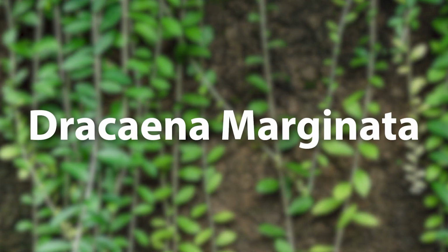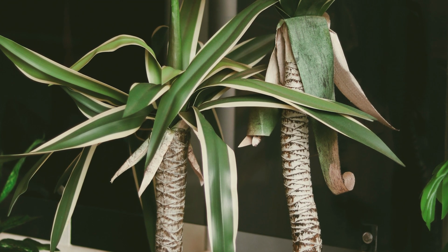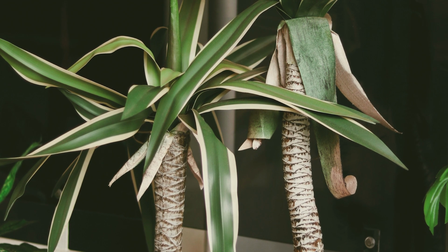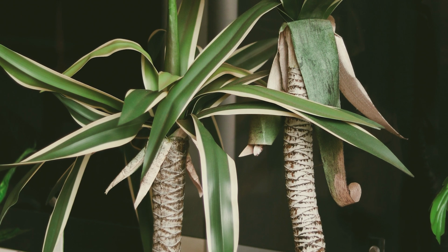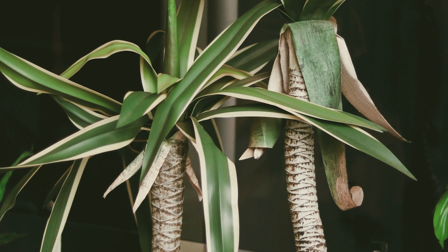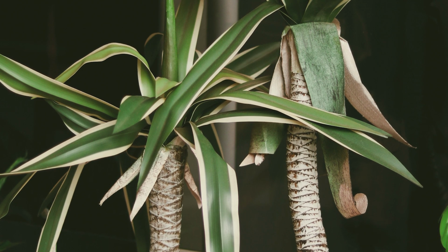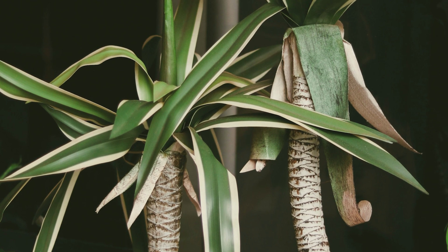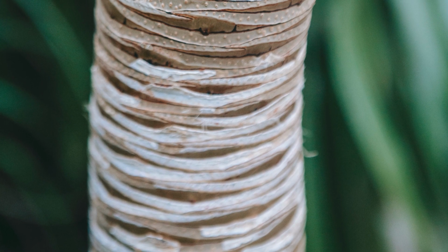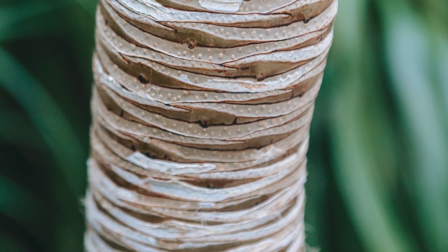Number 5. Dracaena marginata. The Dracaena marginata is a tropical tree originating from Madagascar. They are characterized by their long, slender stems and tall leaves that can be solid green or variegated with yellow stripes. It is a slow-growing tree and can reach heights of up to 15 feet with a spread of up to 6 feet. The Dracaena marginata is a very popular houseplant and is easy to care for, requiring minimal watering and sunlight. It is also known to be air purifying and can help filter out toxins from the air.